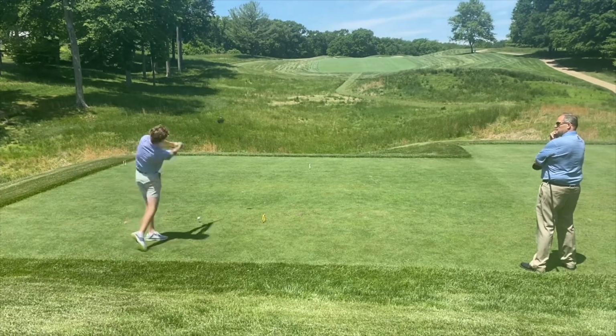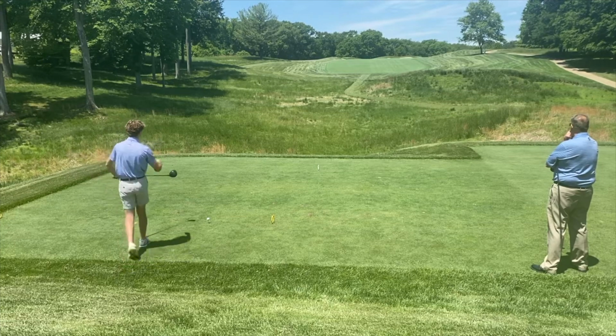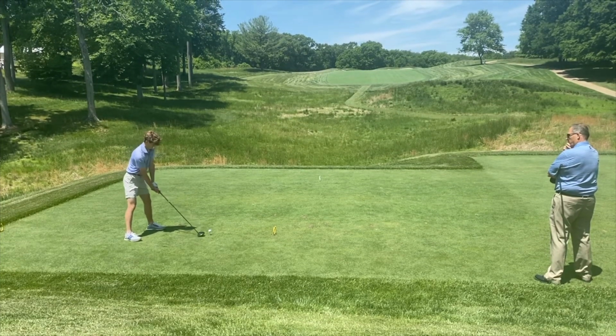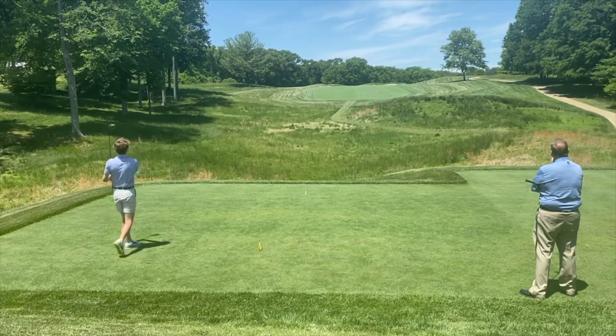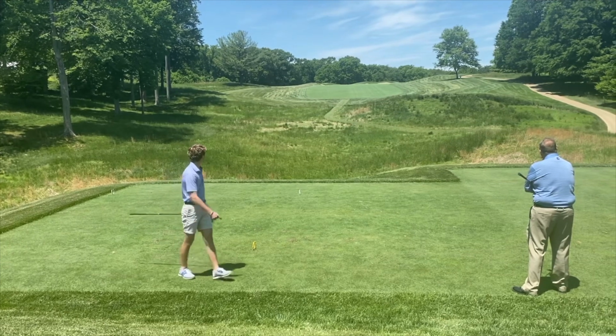Alright, first hole at TPC Potomac at Avenel Farm. Long par 4, uphill, dogleg to the right, somewhere over 400 yards. Had the driver out here, getting ready to absolutely crush one. A good drive is crucial here. We absolutely pumped it, just down the right side, barely into the right rough, but give us about 150 into the green.